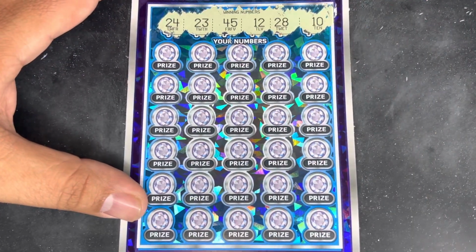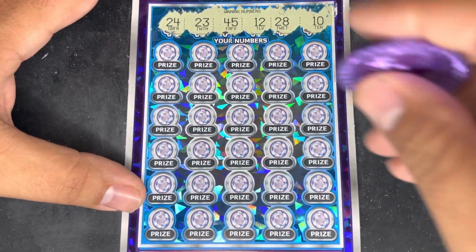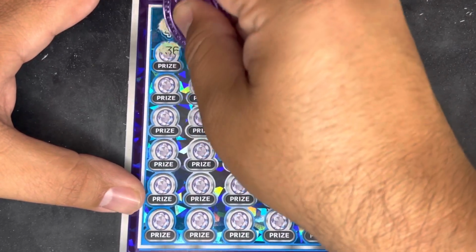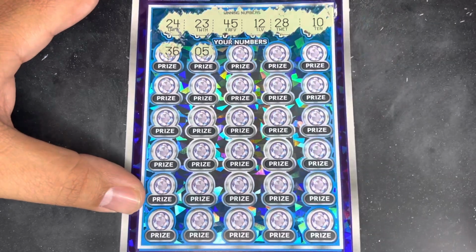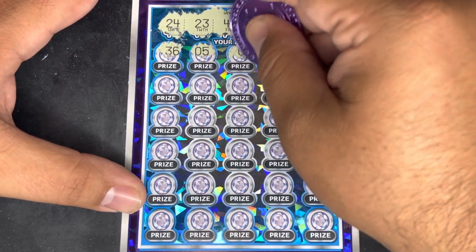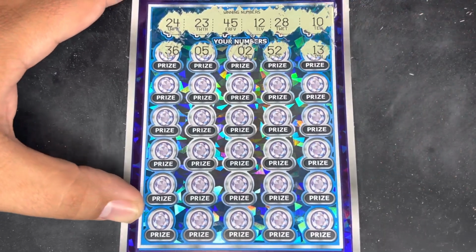All right, guys, there we have it. We're going to be looking for 24, 23, 45, 12, 28, 10, 7 symbol, or double 7. We've got no 30s up here, so we're going to skip right by those, and no single numbers either. Let's get a win. 13.